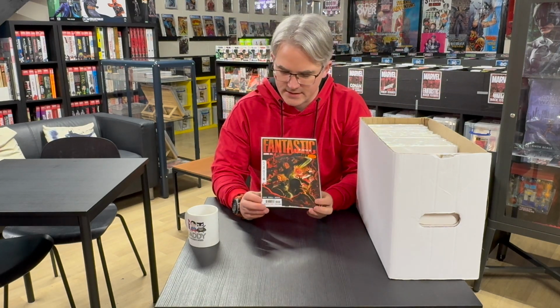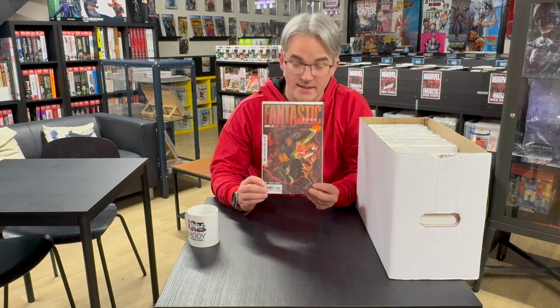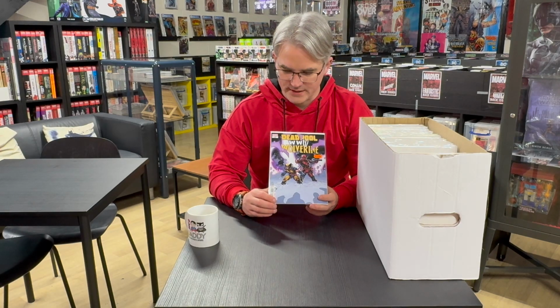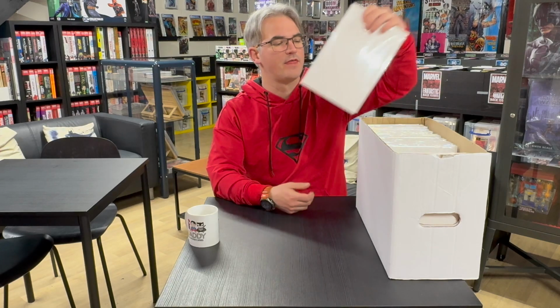Fantastic Four is next up, so issue 21. Again, going to be a tie-in to Bloodhunt, but it is the original creative team on that. We have Deadpool Wolverine World War III. We're at issue 2 of this, but it's just going to be a 3-issue miniseries, obviously leading up to the movie. Quite a lot of excitement around that. But issue 2 this week.